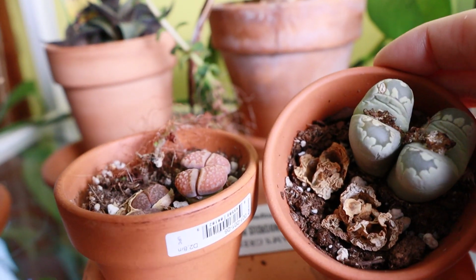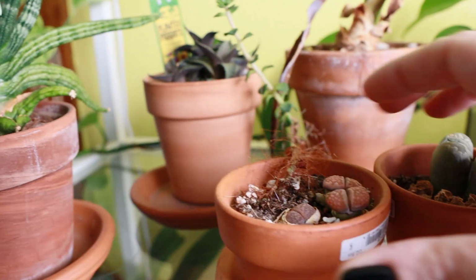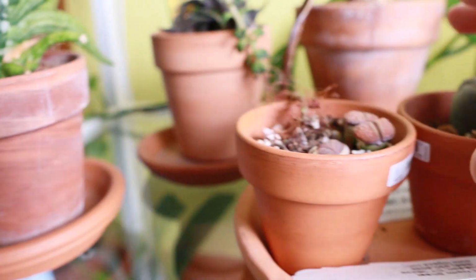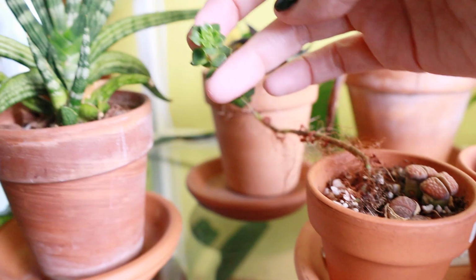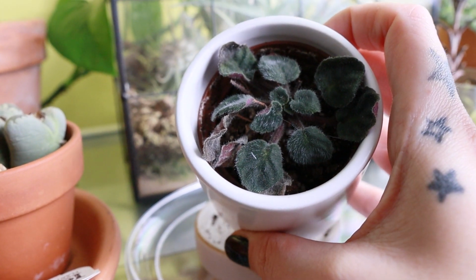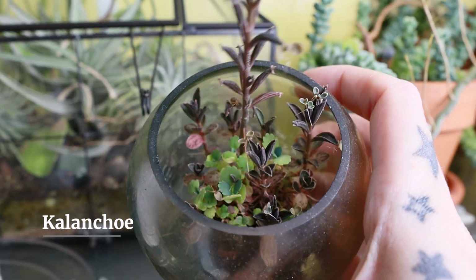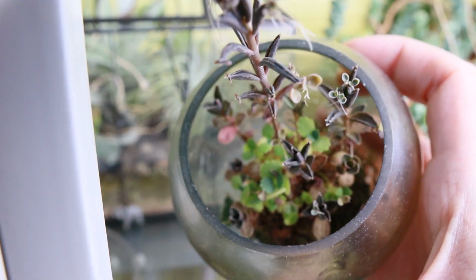Got a few lithops down here. As you can see, I did kill a couple of them, but these guys are hanging in strong, and these guys as well. So I usually can keep them alive. I must have missed those needing something at some point. And then I've got this little succulent over here just growing out of the pot because it fell in there at some point. I have a very underwatered African violet right here, which I'm going to water as soon as I'm done filming. These came from a friend too. They were just all a bunch of little babies that she sent me in a little container, and I stuck them in here, and they're just in some moss and making more babies and just growing.